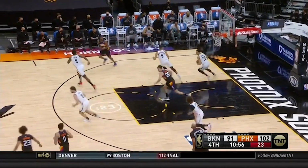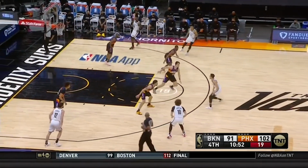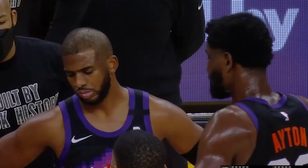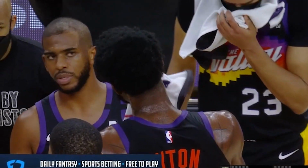Up 11, the Nets come down the court fast, forcing the mismatch out top. The Suns switch this flare screen by Harris well, only to have him hit a tough one in the face of Nader. And here's where things really went off the rails for the Suns, as DeAndre Ayton became the target of the Nets defense over and over.